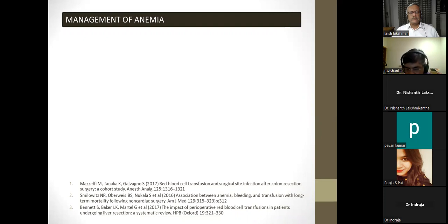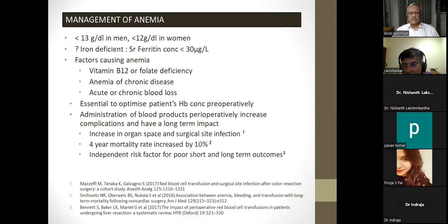According to the WHO guidelines, in men they mention less than 13 grams per deciliter, and in females less than 12 grams per deciliter. Sir, is it correct? Yes, like she said, sir. Anemia is defined as less than 13 gram per deciliter in men and less than 12 in women. But they also say that in women, less than 13 gram per deciliter with iron deficiency can also be considered as anemia. So why is iron deficiency important?